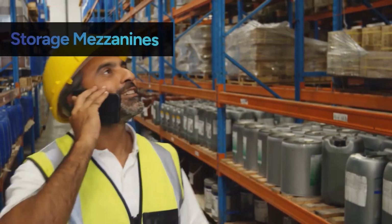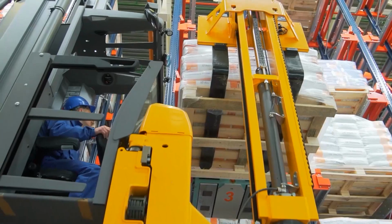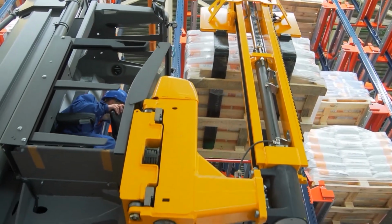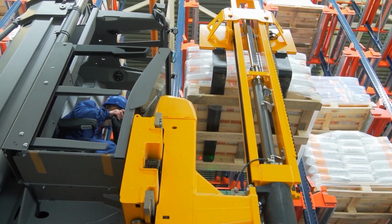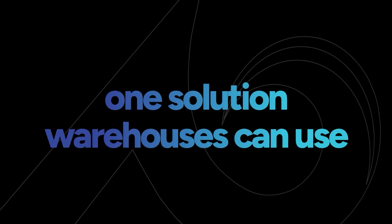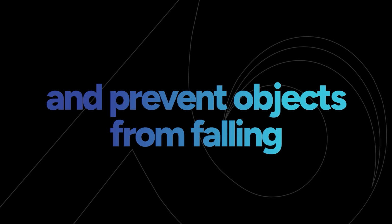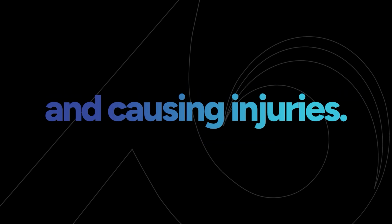Much like the truck loading areas, storage mezzanines also pose a risk of falling. There's also the added risk of items falling from above when they're being loaded onto the mezzanines. A railing system including self-closing gates is one solution warehouses can use to control access to the mezzanines and prevent objects from falling and causing injuries.